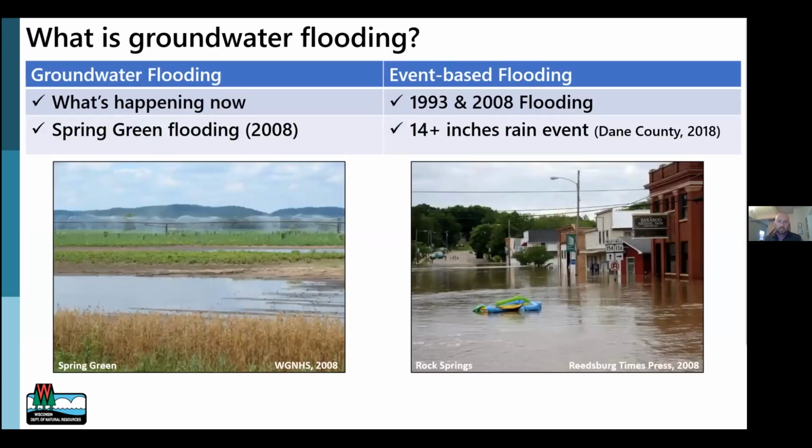So groundwater flooding is what's been happening now. The Spring Green area back in 2008 was getting a lot of this flooding. And this sort of more typical event-based flooding, these big storm events, like the big rainstorms that rolled through Dane County in 2018, where we were getting 14 inches or more of rain in one day. And again, things like the '93 flooding and the 2008 flooding. Next slide.